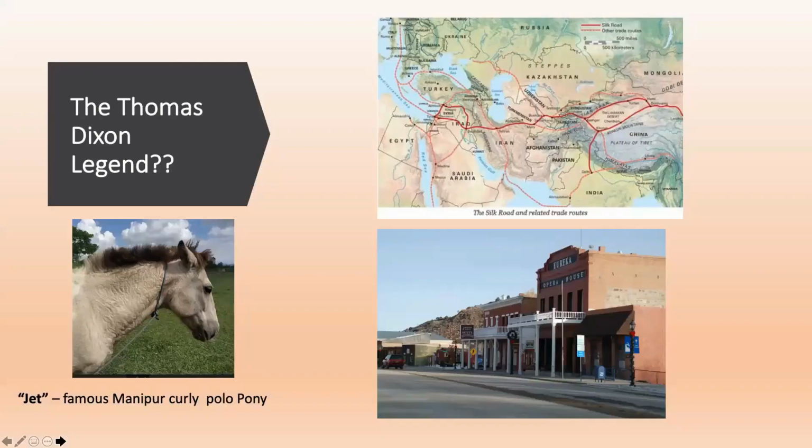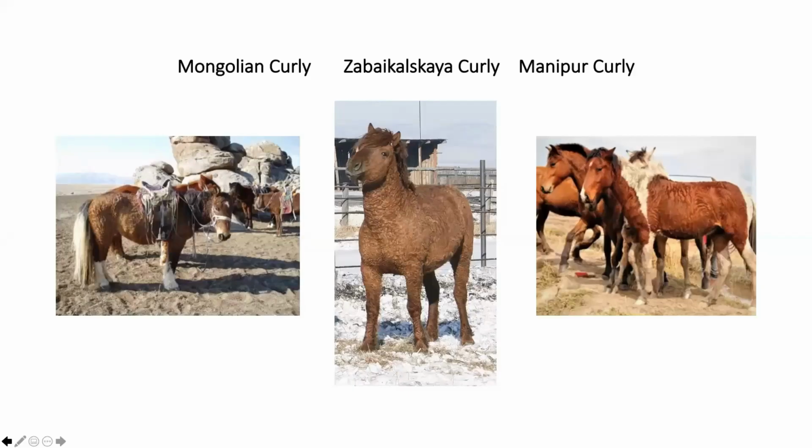Sorry, my mouse is touchy today. And here are examples of all of them here. There's a Mongolian curly, a Zabalskaya curly, and a Manipur curly. And all of these are not bred for curls. They just end up being part of a herd, and that gene is floating around in that population. They don't particularly breed for a curly coat, and it usually falls at about the 10% level of horses inheriting a curly coat, and that's about what we see in our American Mustang populations.